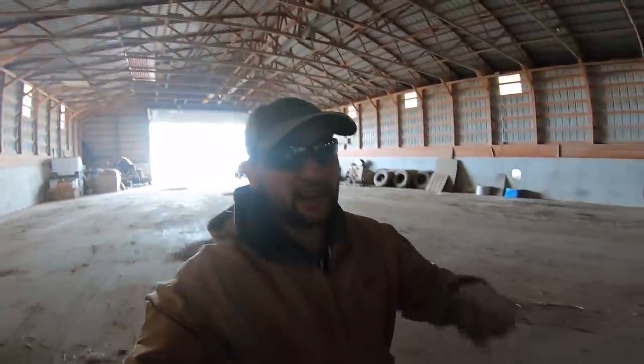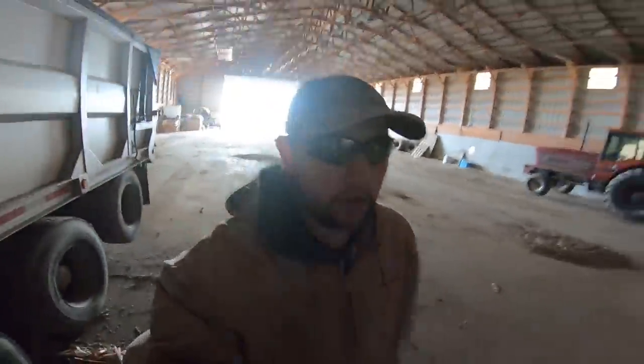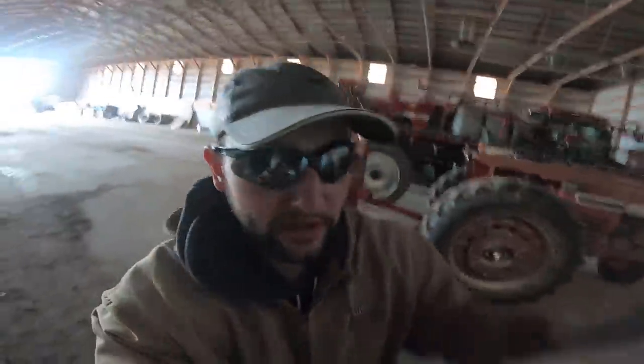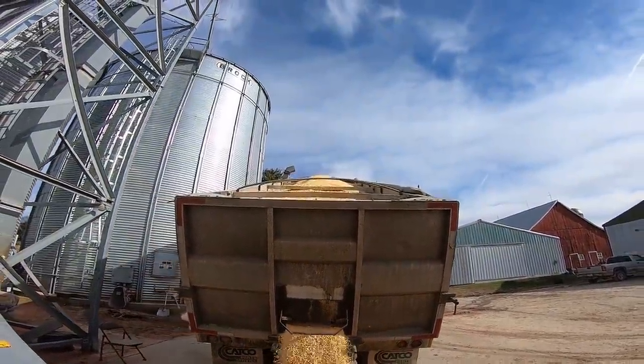Alrighty, so just dumped the wagon. Nathan and Pat are about halfway done with chores. I'm gonna dump the quad right now. Take that over and dump it. This is really wet stuff, so it's gonna take a while to dry it down, but it's all we can do. Dumping right now. Look how wet that stuff is. Look how much it's hanging up.